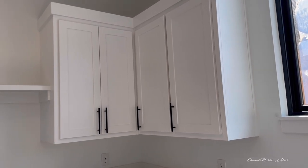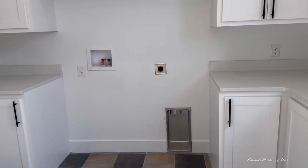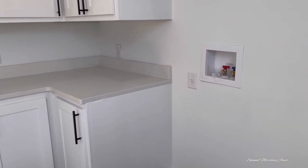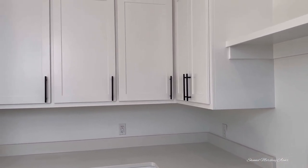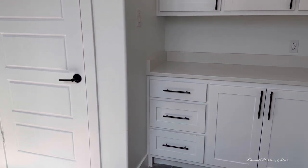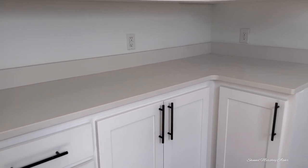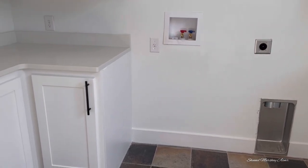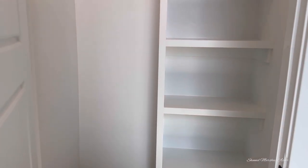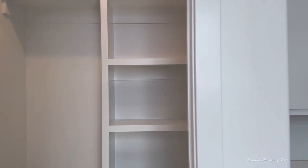Cabinets for days. Huge cutout space for your washer and dryer. I mean, it's just space for days in here. Lots of storage. You can store all of your things. And it's even more storage. You can put your broom, your vacuum, mops, whatever you want right here. Lots of space, built-in custom shelf. It's very nice.